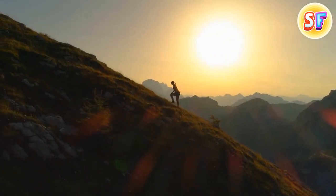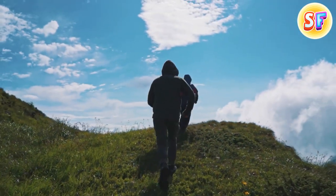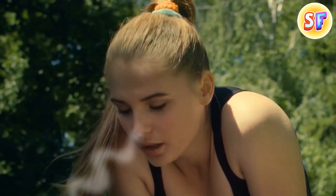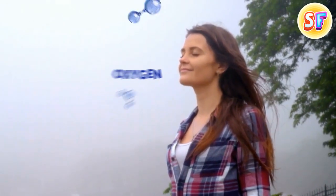If you've ever experienced high altitude, you should know how hard it is on your body. Even just walking up a hill can be a difficult task. Give it a few days, though, and things will become easier. Your lungs, blood cells, and body will adapt quicker than you think, letting you hold on to that precious oxygen for longer.